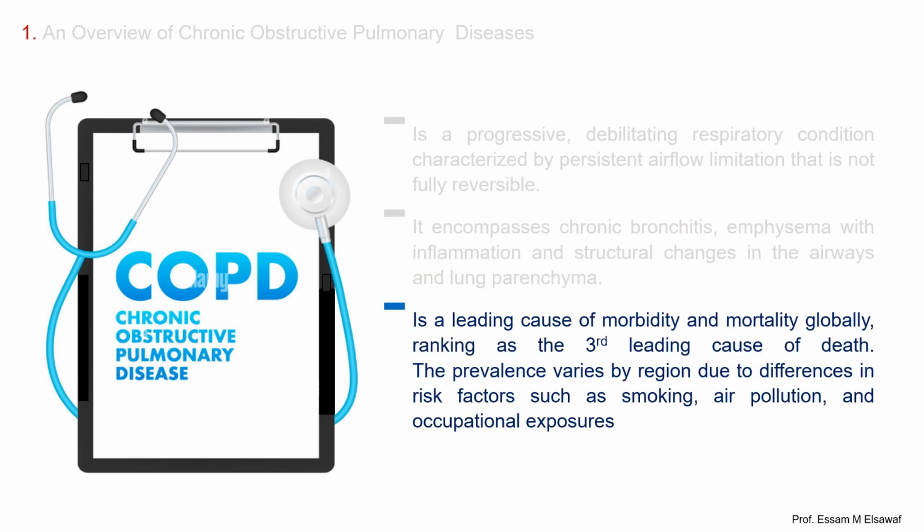COPD is a major global health concern, making it the third leading cause of death worldwide. Its prevalence usually varies, as we know, from one region to another due to differences in risk factors, for example, such as tobacco use, environmental pollution, and workplace exposure. I mean here the occupational exposure.